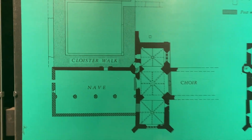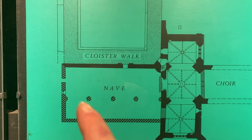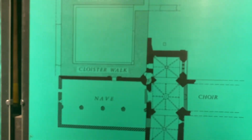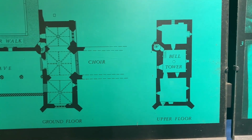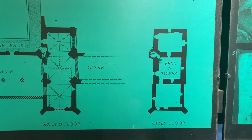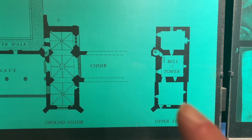So that's where I was when I was down the stairs. That's where the church is now, I think. And there's the ruins of the cloister. And that's the room I was in when I came up the stairs. You can just make out the spiral staircase in the corner. And I think that's the room I'm in just now.